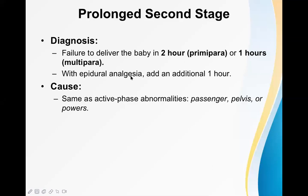So what does that mean? Let me clarify it. In primipara, if we have given epidural analgesia to relieve the labor pain, many ladies want some painkiller, they request for that. So the obstetrician may give this with the help of an anesthesiologist, of course. So we have to give an additional 1 hour there, like 3 hours in primipara if epidural analgesia is given, and 2 hours in multipara if it is given.